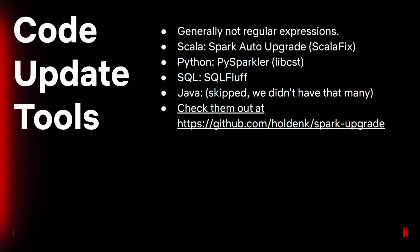Yeah, so effectively, when we think about the code update tooling that we built, we can think about how to approach this. The first thing we can think about is, do we want to build some complex regular expressions? That may not always be the best solution. These regular expressions might be complex, super verbose, and not super extensible or flexible. So we wanted to look at this from an abstract syntax tree perspective, like Holden was mentioning, leveraging some of our compiler courses from the past. We leveraged open source libraries, for example ScalaFix, libcst, and SQLFluff, which allowed us to build configurable plugins on top of them that would substitute pieces of these ASTs for new pieces of code that handled the breaking API changes from Spark 2.x to 3.